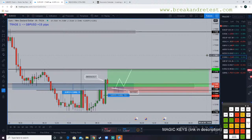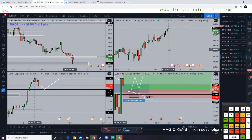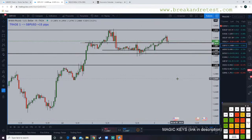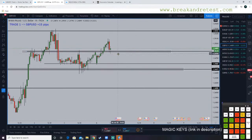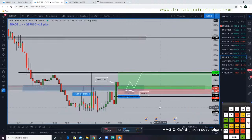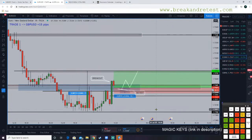Yeah, not much impact on Euro New Zealand, the news. Let me see the GBP pairs. Nothing much. Didn't have too much effect. Maybe it comes after, you know, because sometimes it takes some time to start to move after the news, but it still does the move. It does have an effect on the pairs.